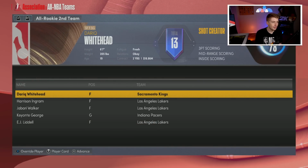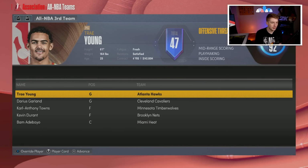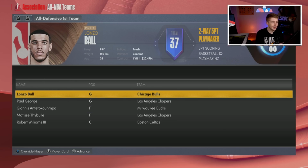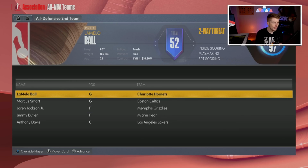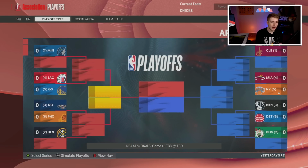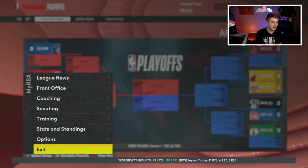Do we get like a Donovan Mitchell this year? I don't know if we had him last year. I don't think I was paying enough attention. It doesn't look like it. So no Donovan Mitchell this year or anything like that. All defense first team. Vanderbilt making all defensive team? No. So that would have been cool to have him on here, but he did not. An all rookie first team and all rookie second team. So we are the 5th seed in the Eastern Conference. So things definitely went better.